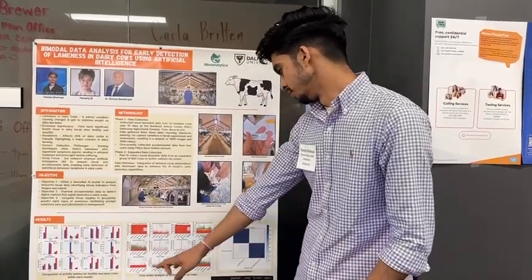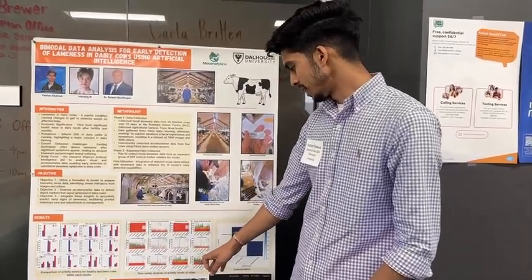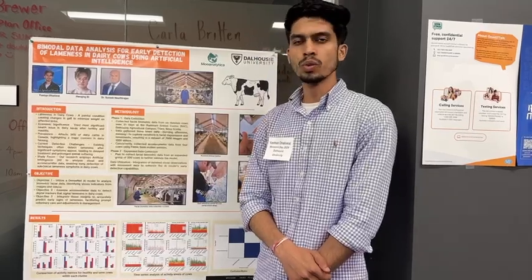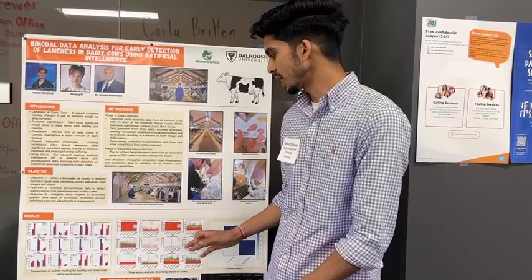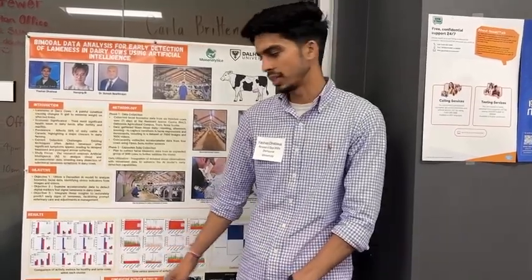Overall, it's a time series analysis of the activity levels of the cows. So overall, the healthy cows are more active than the lame cows, as we can see from the accelerometer data after analysis.